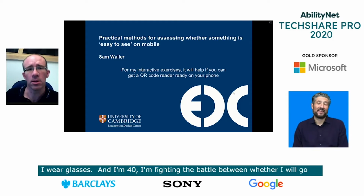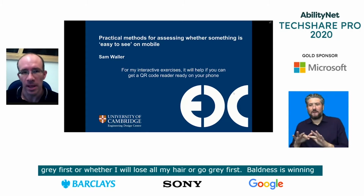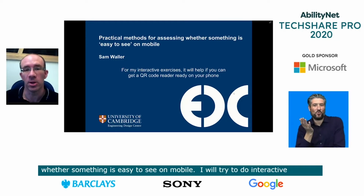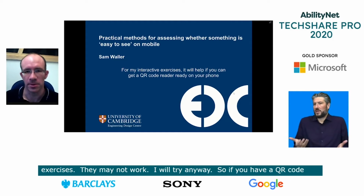So today's talk is on practical methods for assessing whether something is easy to see on mobile. And I'm going to try and do interactive exercises. They may or may not work, but I'm going to try anyway. So for those, if you have a QR code reader ready on your phone, that can certainly help. But we'll just see how it goes and see what happens.